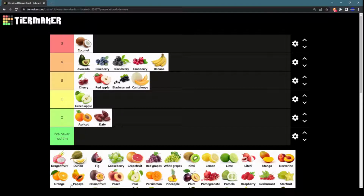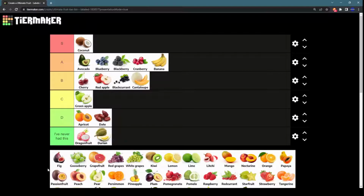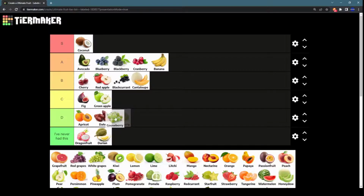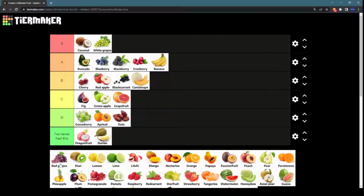Dates, absolutely not. Dragon fruit, I don't think I've tried dragon fruit. Durian, absolutely not. I've never tried it, but I think it's one of the worst fruits, isn't it? Figs, don't mind figs. I'll put that above a green apple. Gooseberries, D. Above, I'll do it like that. Grapefruit, I don't really like it. I'll put it there.